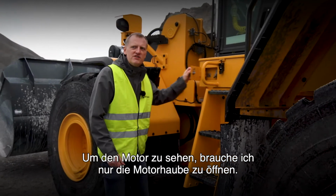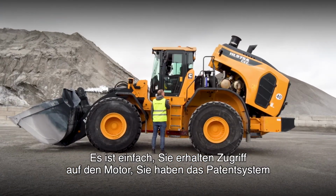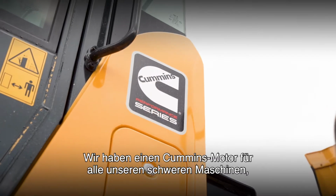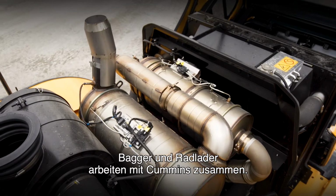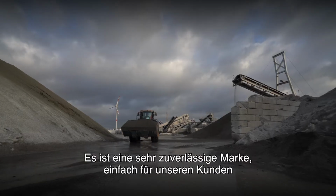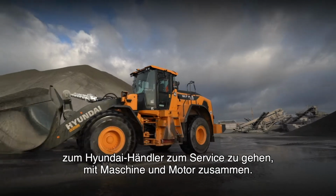To see the engine, I just open up the engine hood. It's quite easy. You get access to the engine, you have the treatment system, and all the other service items, you can easily see it. It's a Cummins engine. For all our heavy machines, excavators and wheel loaders, we work together with Cummins. It's a very reliable brand, easy for a customer to just go to our Hyundai dealer. You can service the machine and the engine together.